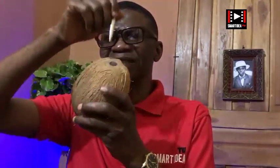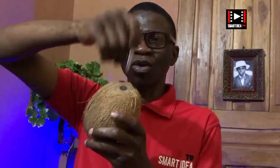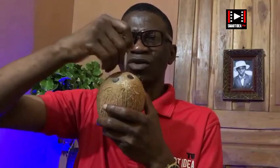First, you are not going to be breaking it to get the water. You are going to be piercing the 3 eyes. The coconut has 3 eyes. You can see 1, 2, 3. So you are going to be piercing one of the eyes. Look for a sharp object, a screwdriver or something sharp enough. Then you use it to pierce open one of the eyes, because one of them is actually very soft. So look for the one that you can do easily. It will pierce. Once you pierce it, then you collect the water from it.